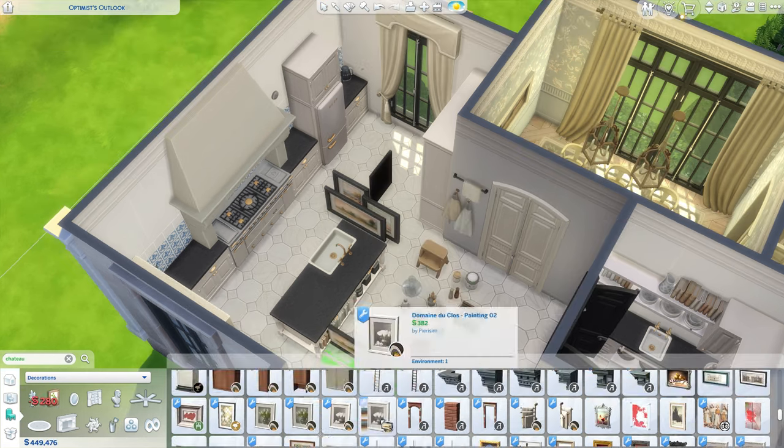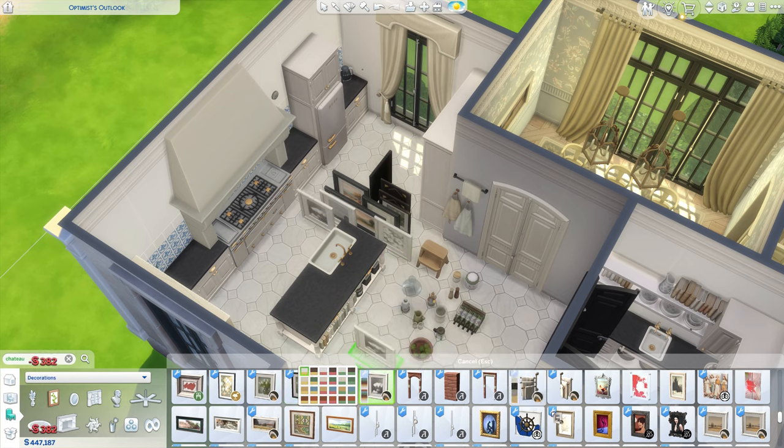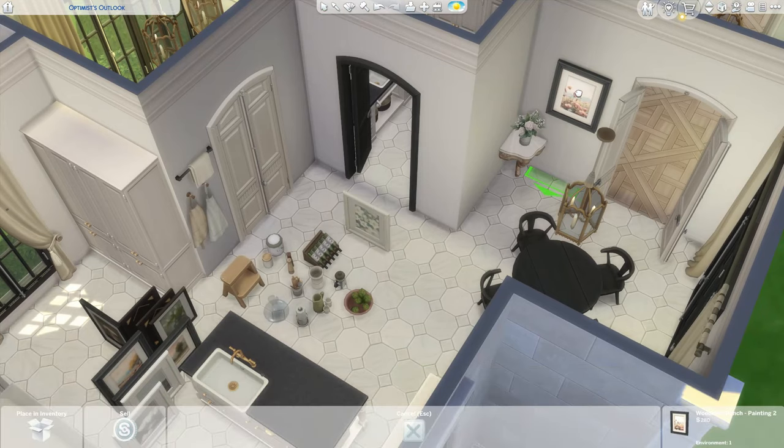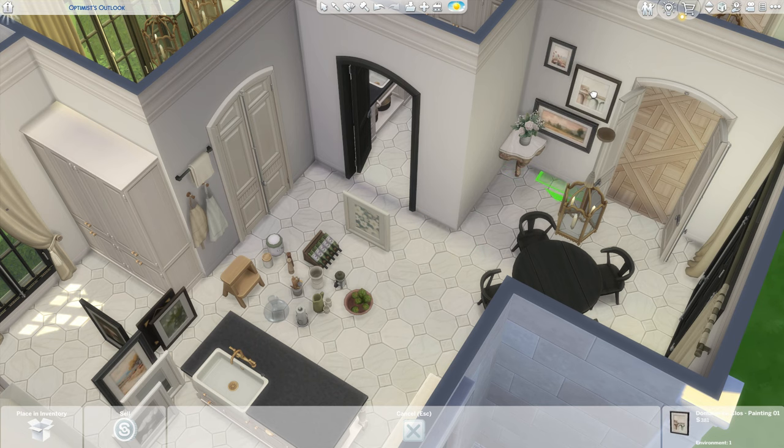Now that I have this newfound freedom to go through my library of custom content and use whatever I please, I returned to the kitchen and went ham with the clutter. I just set everything I wanted to use on the floor so I could look at it all together and then decide how to arrange things.